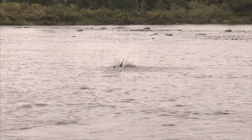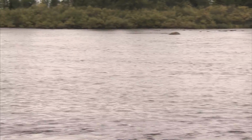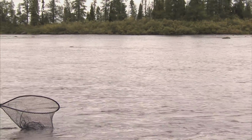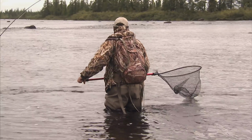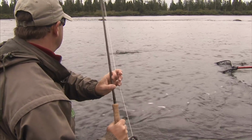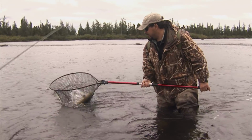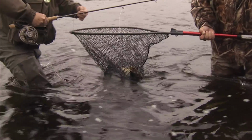There's another one. Whoa! We got a good hook set in him, thank God. Oh! These northwestern Labrador landlocks love to spend time in the air as soon as you hook them. They're in the air. Let's see, first try. Oh, he sees Bert. They don't like the look of Bert for some reason, even with his camo. Here we go. Nicely done, sir. And that's what it's all about. Excellent.